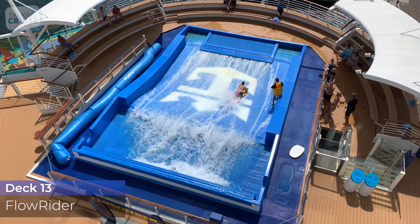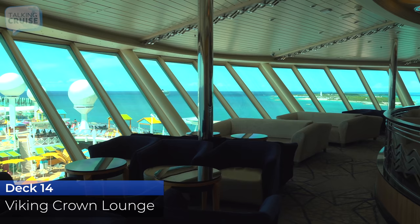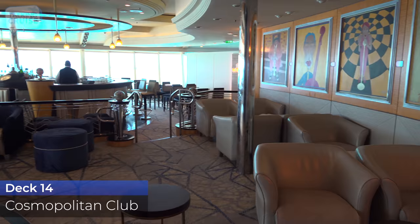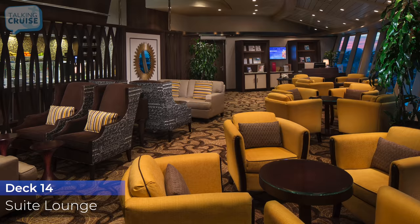A signature gem from Royal Caribbean, the Viking Crown Lounge provides unmatched views and one of the most relaxing spots on the ship. Enjoy live music, take the stage for karaoke, or dance the night away as the space becomes a popular nightclub. The Suite Lounge, reserved for guests staying in Grand Suites and above, and Pinnacle Club level guests, features complimentary continental breakfast and evening drinks.